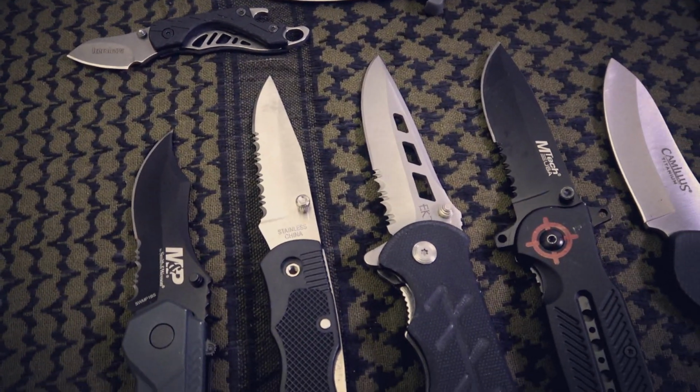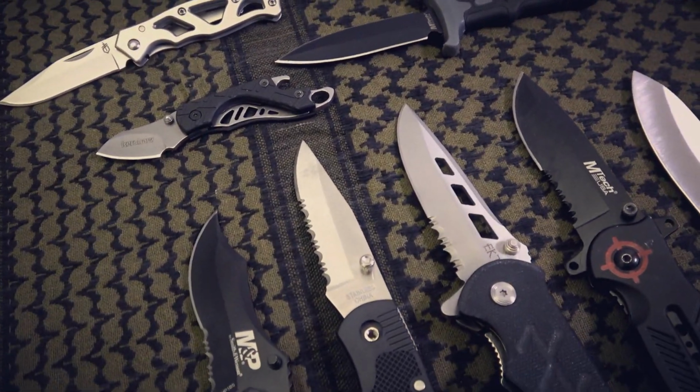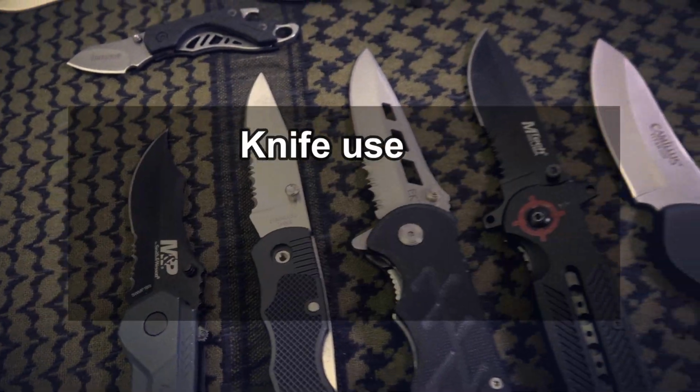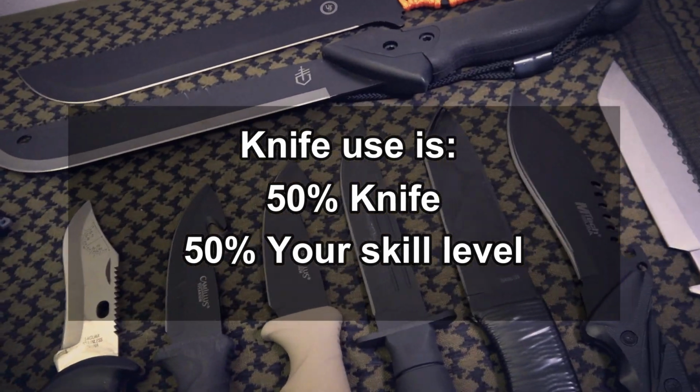I can cut cord with it. I could open packages with it. If I needed to use it for defense, I could. So that tells you something. You can use a super cheap knife or you can use a super expensive knife. It depends on what you're actually doing with the knife.